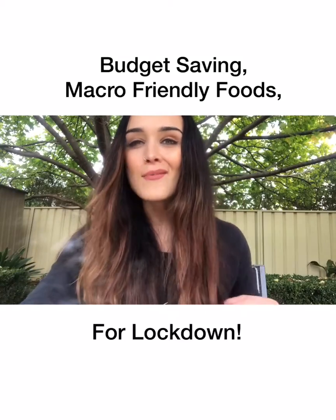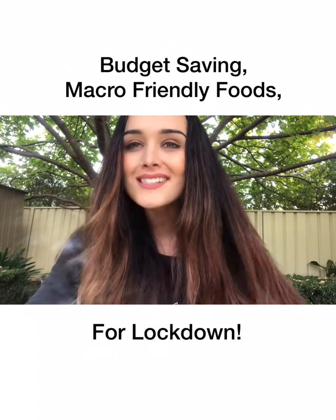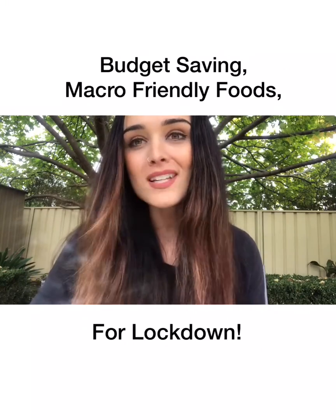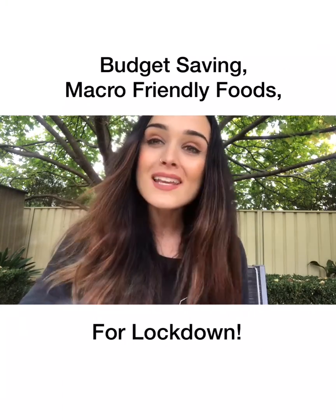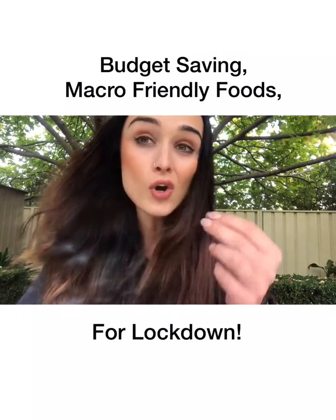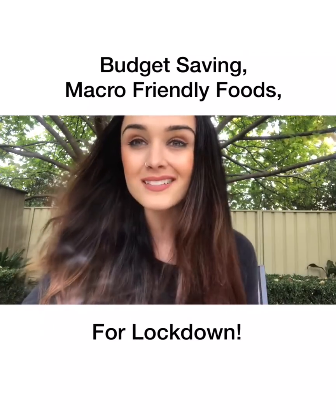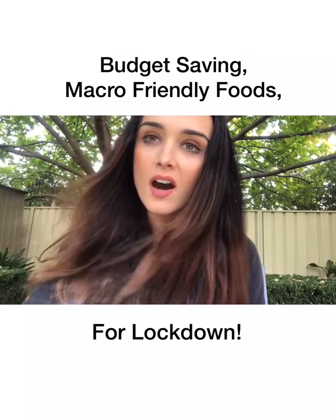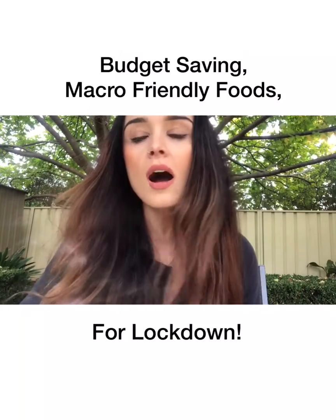Budget saving, macro friendly foods for lockdown, and this is a super important one. Not only will this help you save coin throughout this hard time, it'll also minimize your trips to the supermarket, which we definitely want through a time like this.